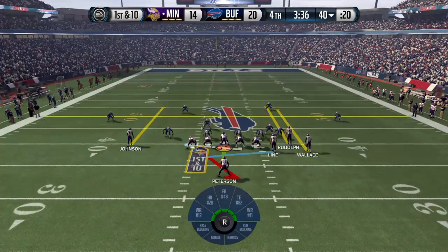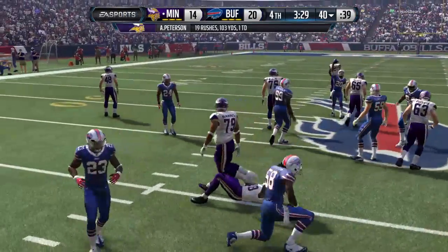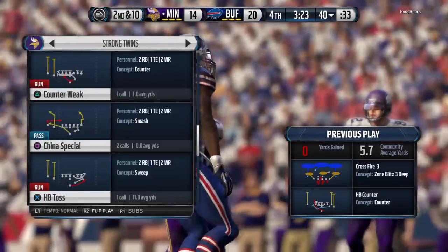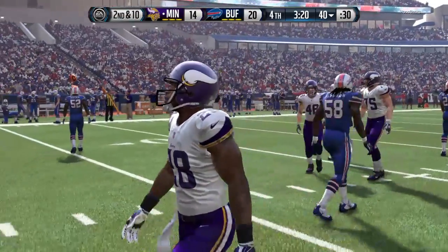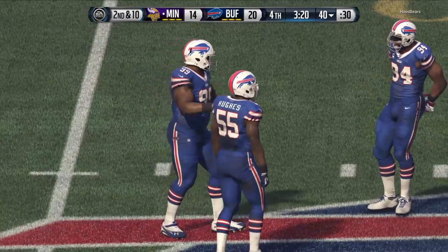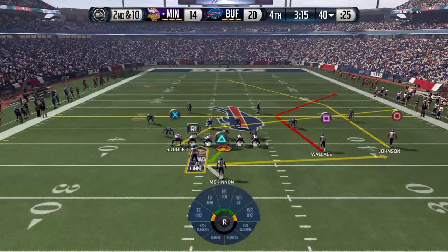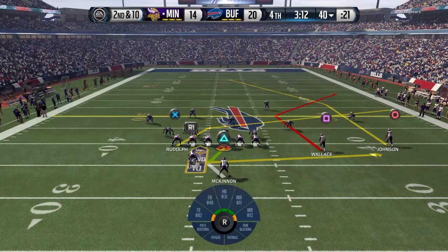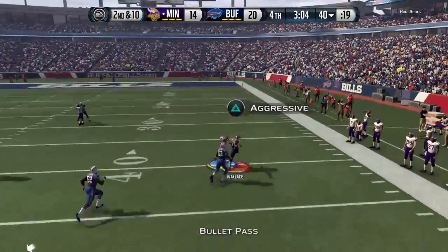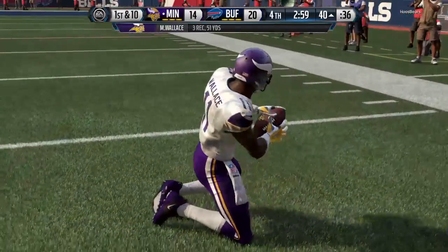Peterson lines up in the backfield. Time's running out of this one, midway through the fourth. Second down coming up. Let's go. Move the play. Move the play. Up in the air and comes down with the catch. The Vikings, good job that time moving the chains, picking up that first down.